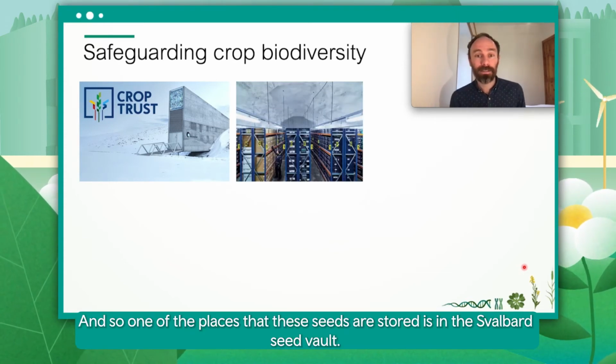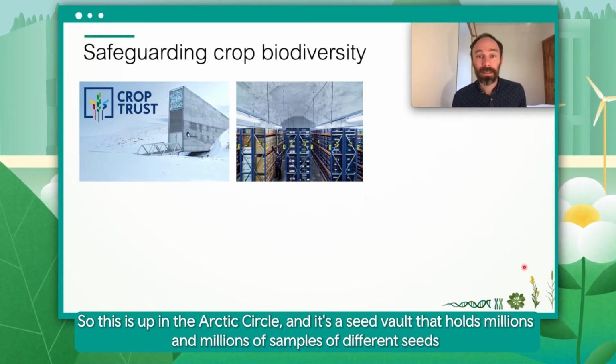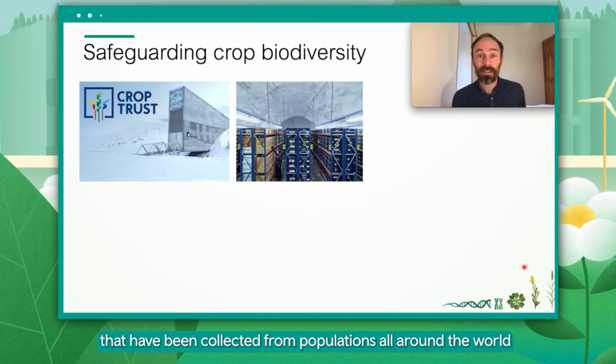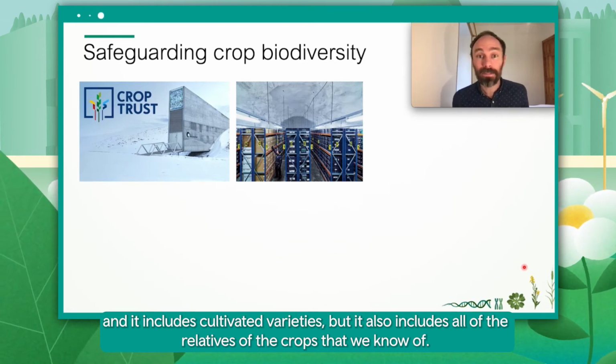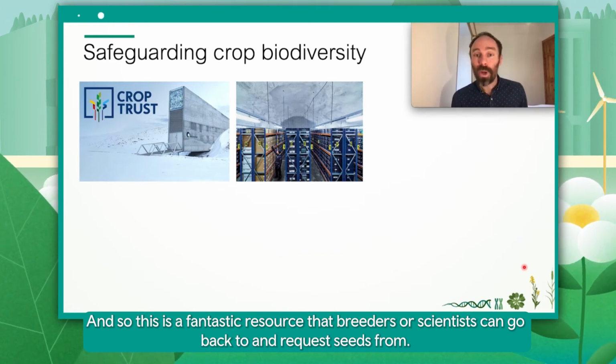And so one of the places that these seeds are stored is in the Svalbard seed vault. So this is up in the Arctic Circle, and it's a seed vault that holds millions and millions of samples of different seeds that have been collected from populations all around the world. And it includes cultivated varieties, but it also includes all of the relatives of the crops that we know of. And so this is a really fantastic resource that breeders or scientists can go back to and request seeds from.